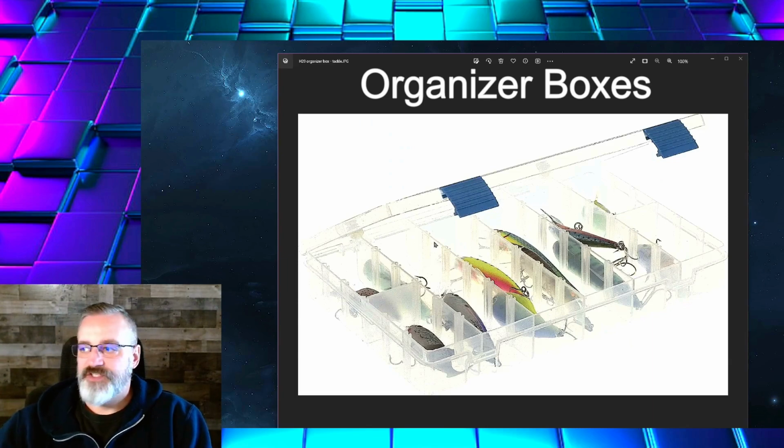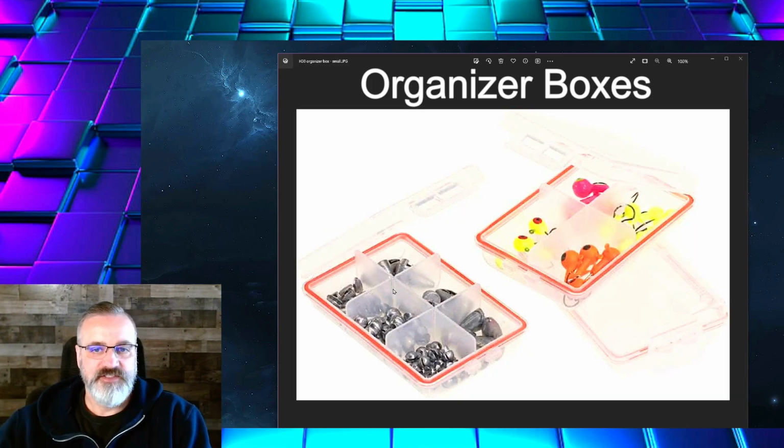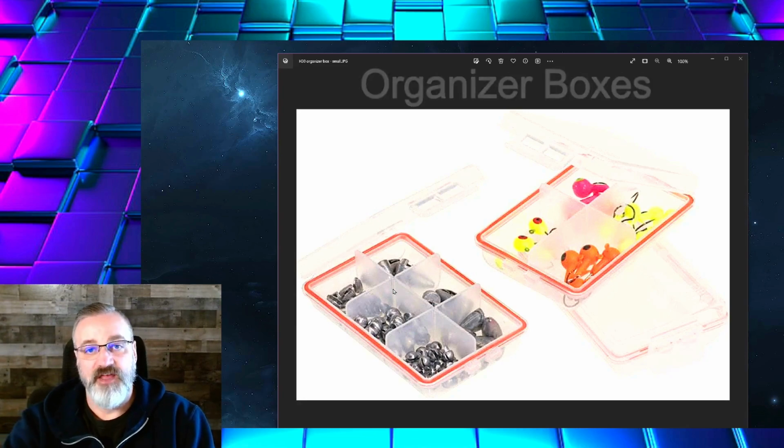This is just another example. As you can see, this has a lot of different slots, and then these divider pieces will be separate so that you can place them in the slots as you need. And then finally, this is just an example. There's all sorts of sizes for these different storage containers. So just check around, but it's definitely a good idea for keeping all your game pieces together.